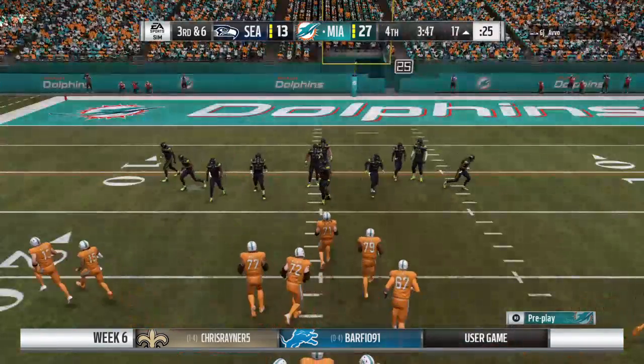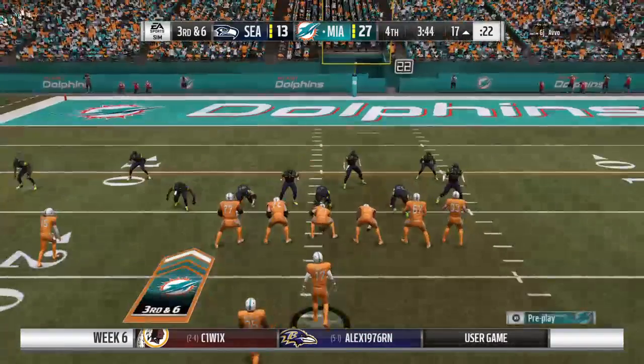The Dolphins on 3rd down. They've hit 4 of 7. This will be 3rd and 6.